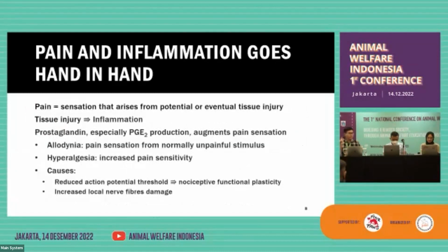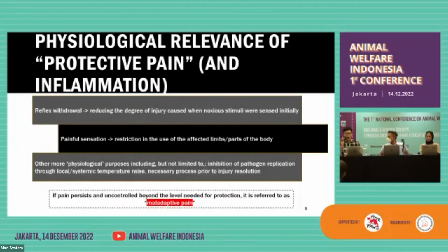And I would like to emphasize that pain and inflammation go hand in hand. Pain arises from potential or eventual tissue injury, and tissue injury will result in inflammation. And inflammation will give rise to pain sensation.